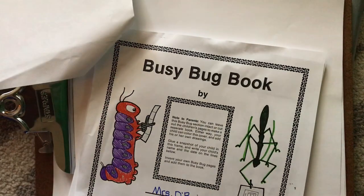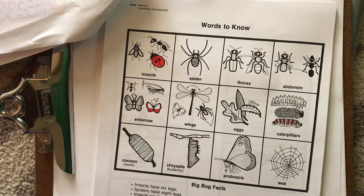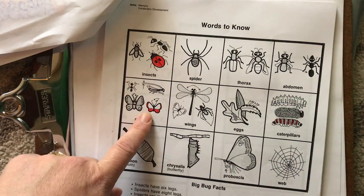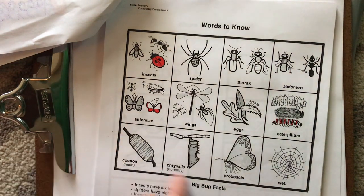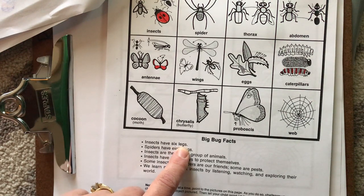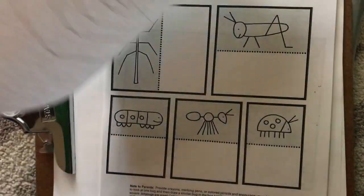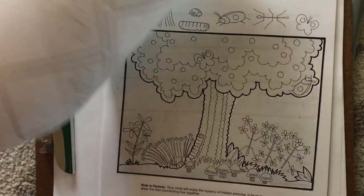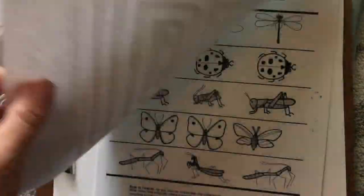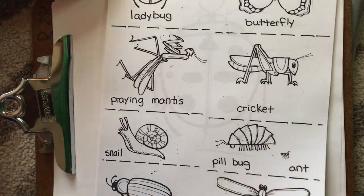And then if we go back to our packet that I gave you with our busy bug book, which has insects and spiders, and we looked at words to know, I started to color it in. I don't know if you did. But if we look down here, it reminds us that insects have six legs. Let's see, I'm going to turn the page. I'm pretty sure in here somewhere it describes insects better. And if not, I'm just going to teach you. Oh, I guess not. So I'm going to just show you the body parts of an insect.